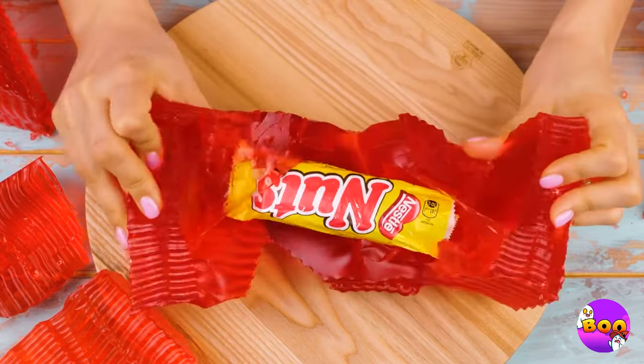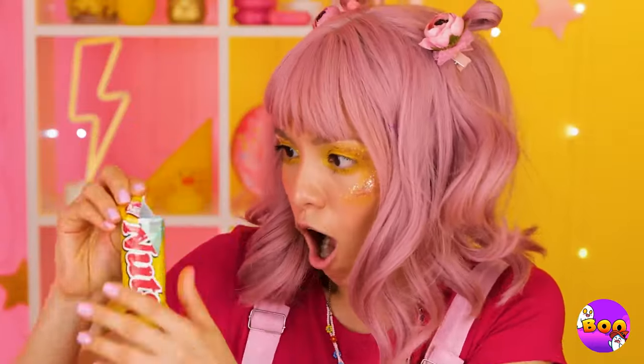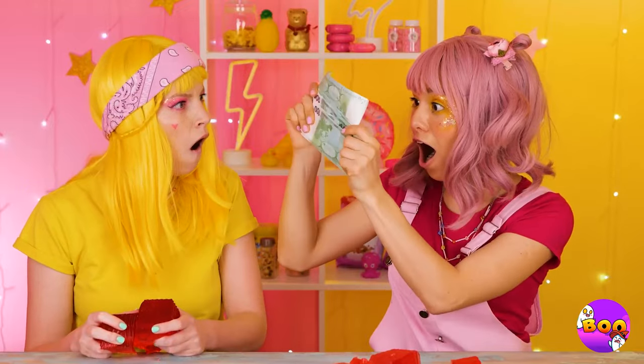Oh, look, a candy bar. Please don't tell me that candy bar's another fake, too. Money? Hey, I wanted candy. Wait. We can use money to buy candy! A lot of candy!